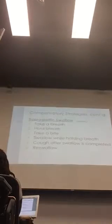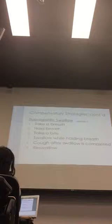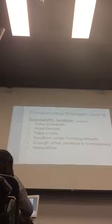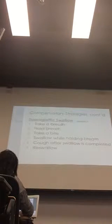Then swallow still, and then cough and clear and re-swallow. Sometimes we just do a throat clear, like we skip this step, and then we ask our patient after they've swallowed to clear their throat and re-swallow. If that's enough to expel any penetration, then you don't have to do every single one of these steps. You might just have them do a throat clear.